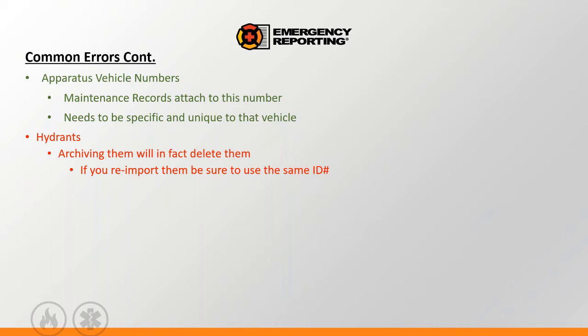One of the things that I'm going to tell you about hydrants is it lists them as archiving them, but in reality, you're going to be deleting them, okay? You're not going to be able to pull that back from an archive record, okay? And if you have to re-import them, make sure you use the same ID numbers on it, okay?